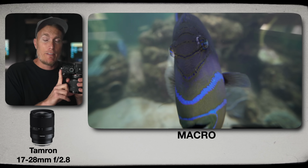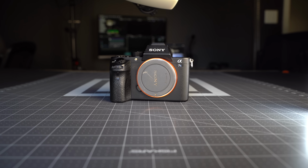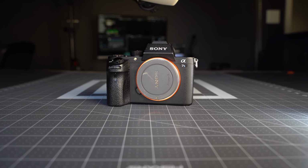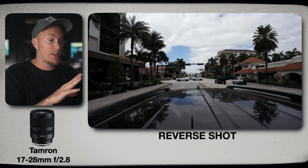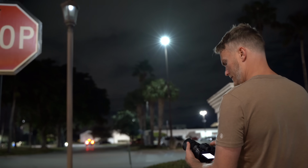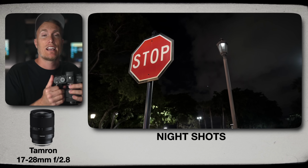This camera does have 5-axis sensor shift stabilization, meaning that the sensor can physically move in 5 different directions. It can go up and down, left and right, forward and back, and rotate slightly. This movement counteracts any shaking from your camera that you might get from hand holding it, which is super helpful if you're shooting with slower shutter speeds, or if you're in a low light environment, or if you're using a longer lens like a telephoto lens.